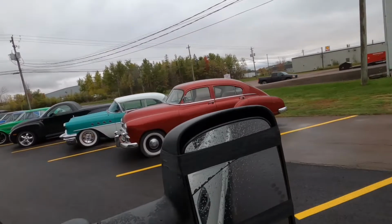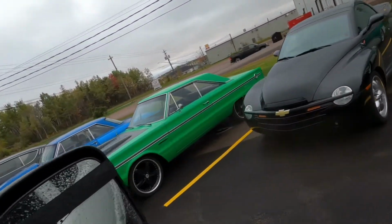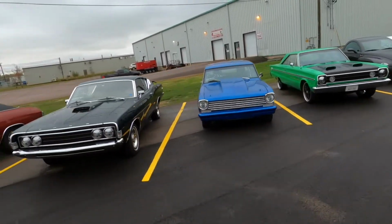Couple rigs for sale. Come get them. Blue one sold, going to Ontario.